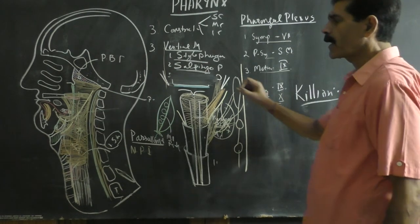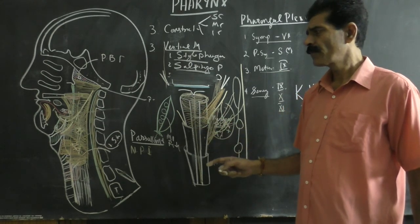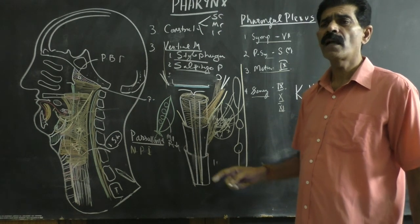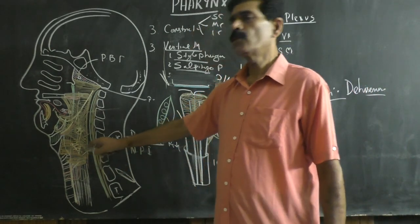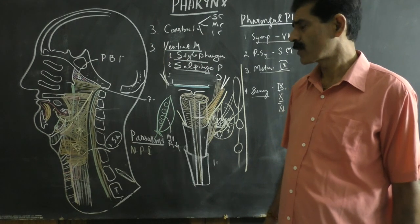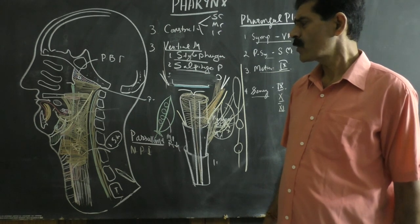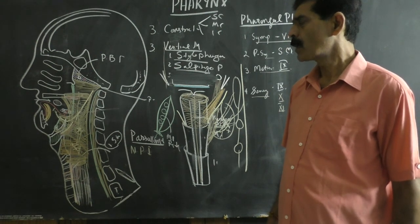So Killian's dehiscence is a gap between the thyropharyngeus and the cricopharyngeus due to the nervous incoordination. And through this, a small part of the mucous membrane comes out. This is called the pharyngeal diverticulum. This gap is used for the smuggling of diamonds out. So that is the clinical importance of Killian's dehiscence. In this way, we have finished with the pharyngeal tube formation and all the muscles supplied: origin, insertion, action, as well as the nerve supply.